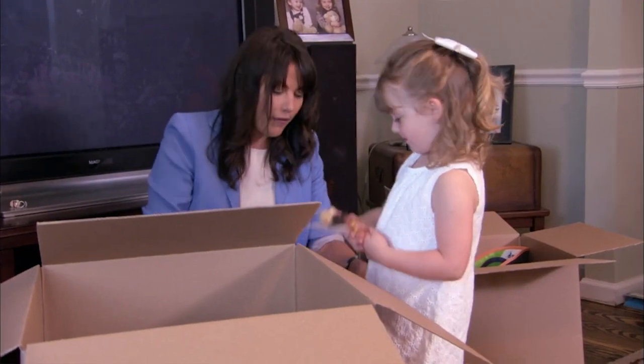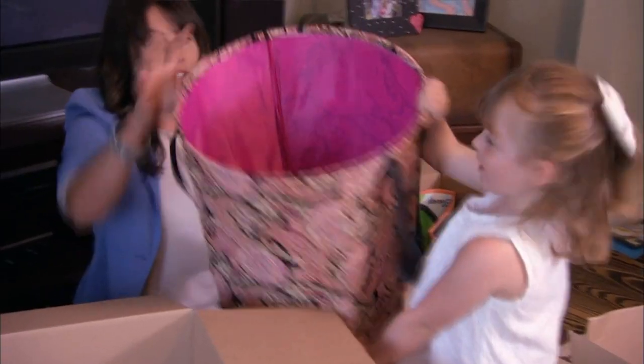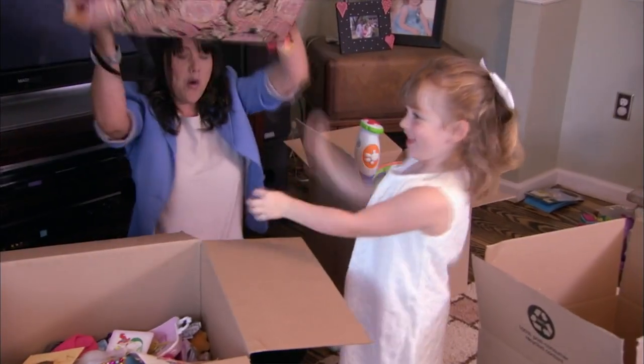So we've got the fairies. Do you think they can go in? Yeah! Excellent. Wow. That's loud. That was loud. That is a good plan. Should we do it together? If you can get your children involved and make decluttering a positive experience, they're much more likely to keep the house tidy later on during showings.